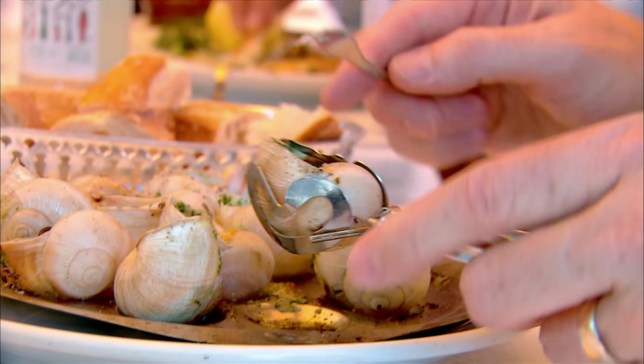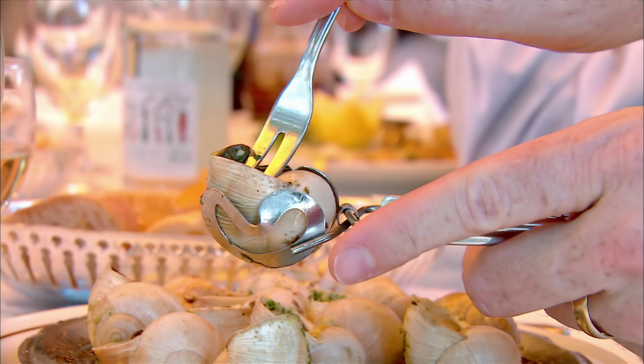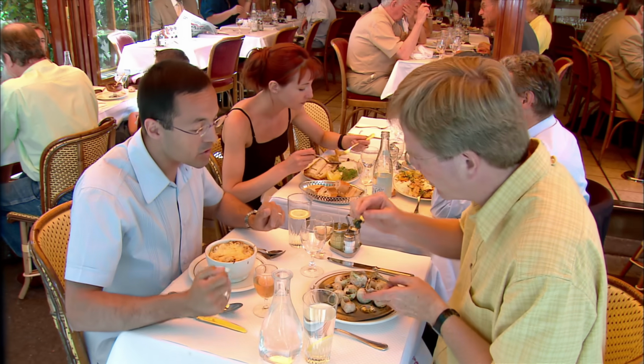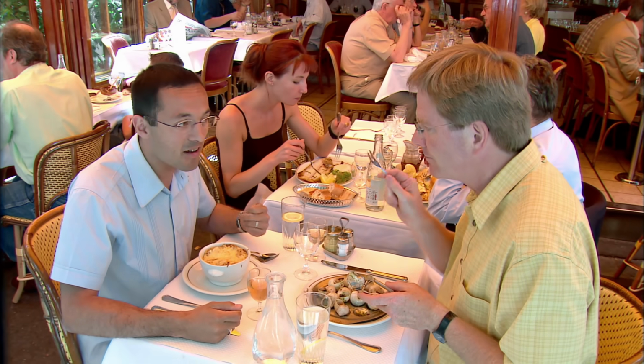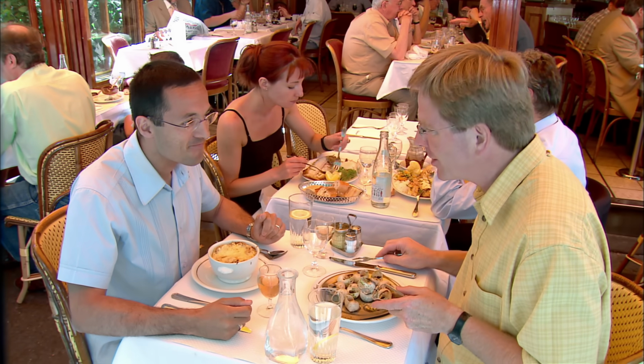Okay, I have my escargot, and I just use this. Alors, yes. So you stab it, and then you twist it out. Oh, look at that. It comes out eventually. It's very chewy, you will see. Oh, that's good. It's good, huh? Garlic, parsley. You know, a lot of tourists don't want the escargot, but I love it.